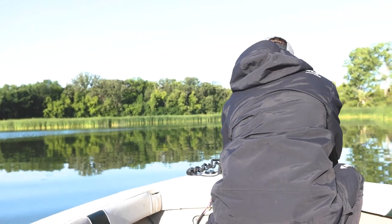So we're gonna try out this new Cast King gear. We got some of the new Cast King rods, and we're trying a new lake. I'm trying to catch some bass. Let's go.